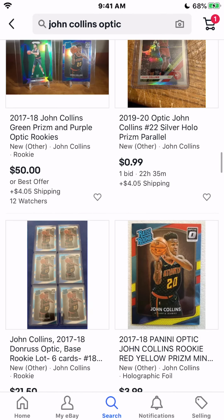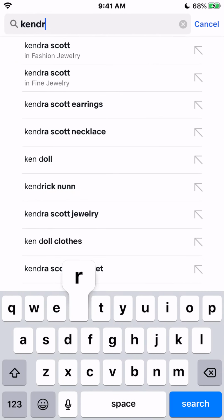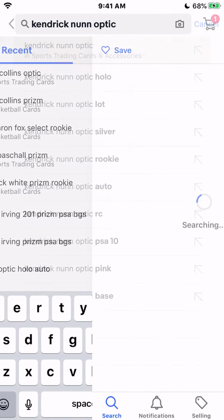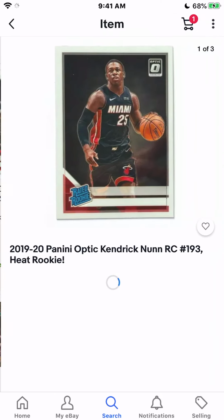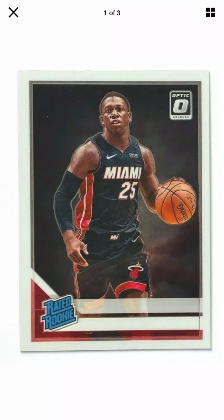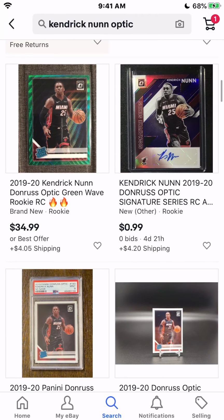Without further ado, we're going to hop right into the next guy, the last guy, which is Kendrick Nunn. If you guys don't know, Kendrick Nunn's on the Heat. I think the Heat are extremely underpriced in general because they've got a team up there in Miami, honestly. And Kendrick Nunn's rookie, if you guys don't know it, is an iconic rookie because there's no name on it. Optic basically flat out forgot to put his name on the card.